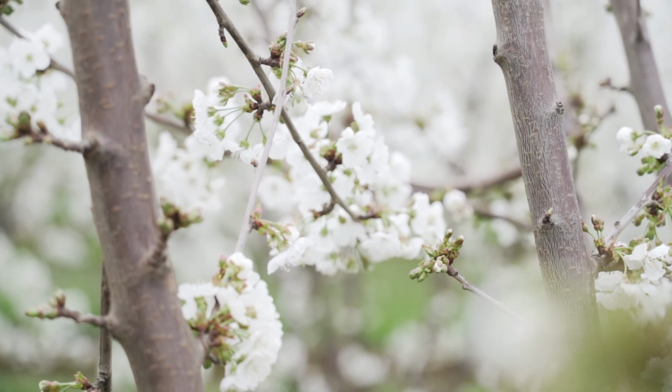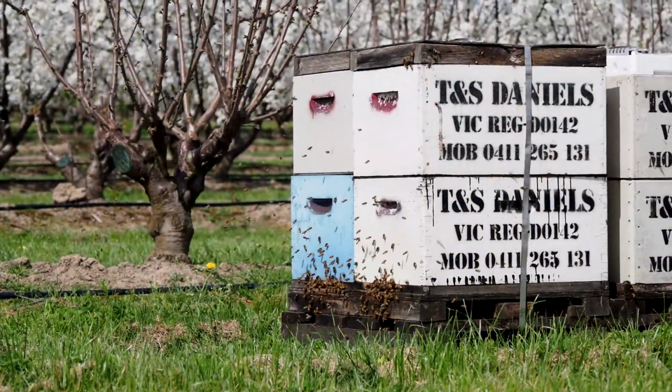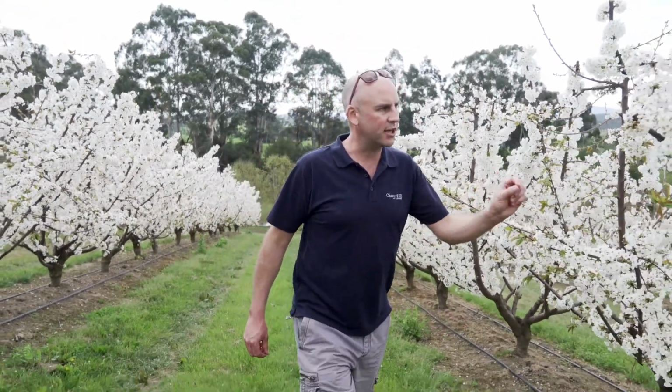So at this time of year, the blossom comes out. They've had a winter rest, and then the weather warms up. You can see it's just amazing. The bees are out doing their work. They're in the trees pollinating, mixing the blossom from one variety to the next. And from there, tiny, delicate cherries will start to form. And 2 months later, we get the fruit.